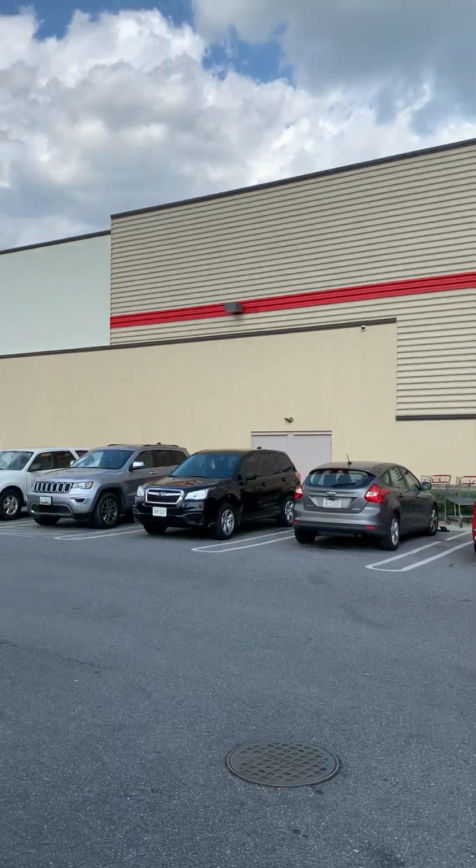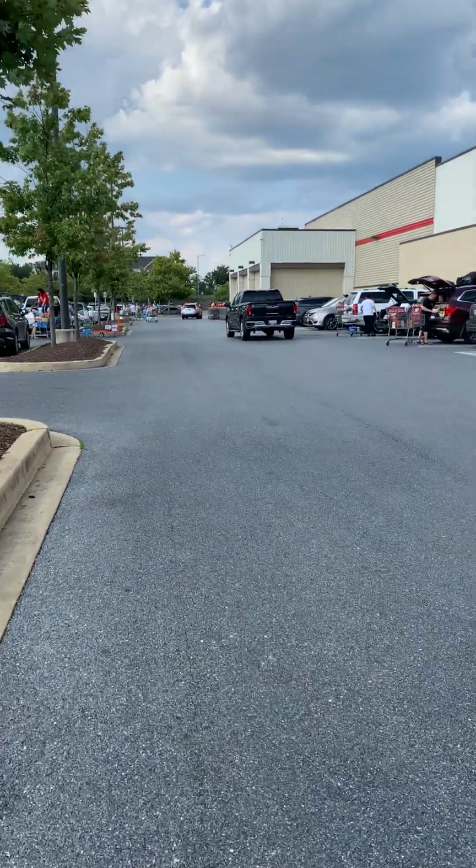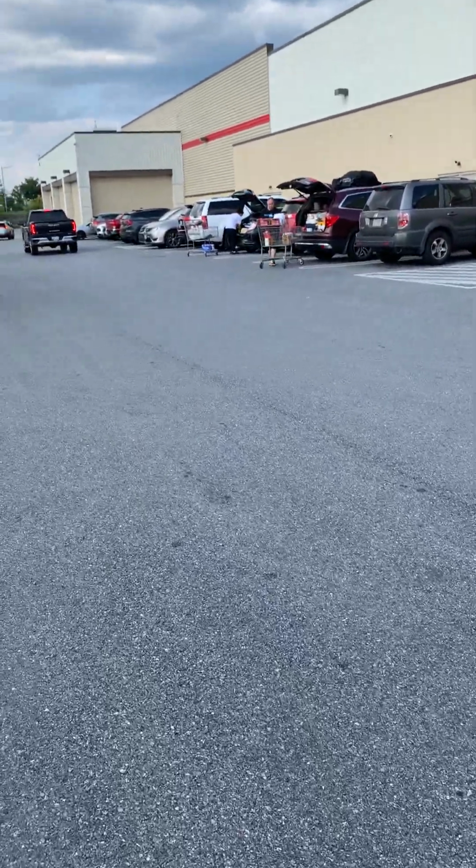How long that is, all the way down. Store I come here and blow off a little bit. A lot of people getting their groceries and stuff.